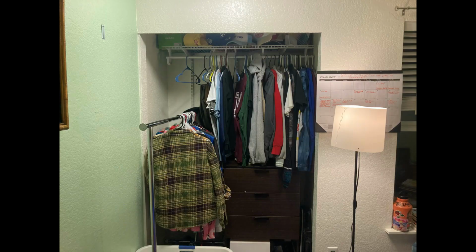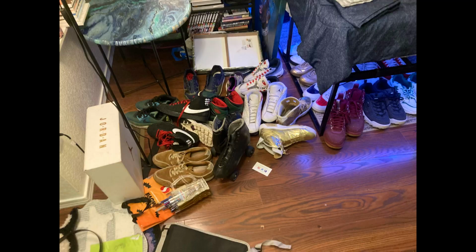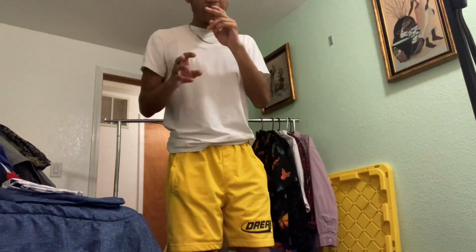So as you can see, we got my closet. I'm taking out all the clothes. I'm taking out all the shoes, just all this junk that I got in my room. And I'm going through and I'm trying to organize as best as I possibly can.